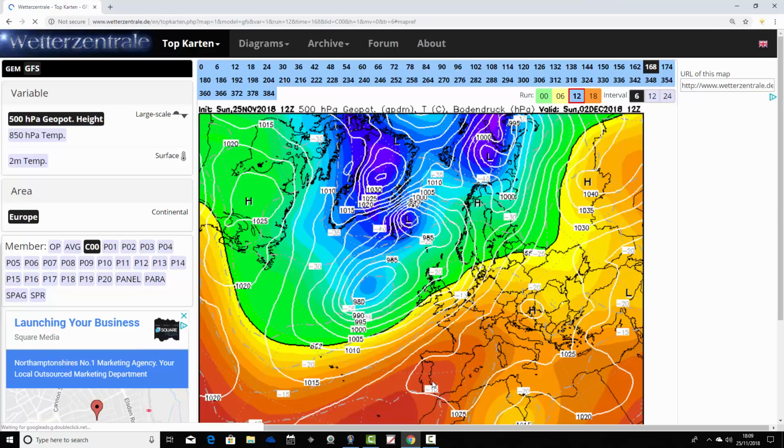Because I think next week, or this coming week, we know that it's going to be turning more unsettled. So let's start this Ensembles Watch on Sunday the 2nd of December. When, of course, we're going to be releasing the Gaz Weather's Winter 2018-19 forecast, of course.